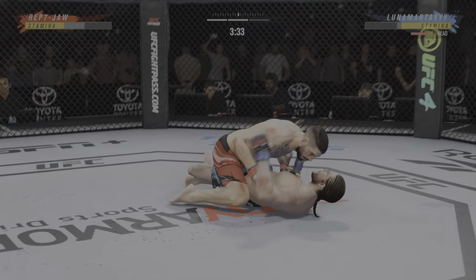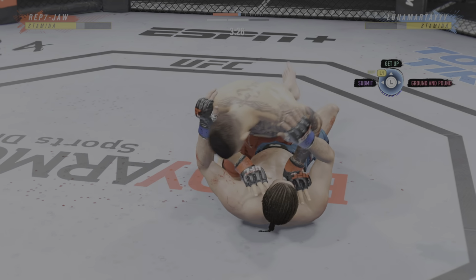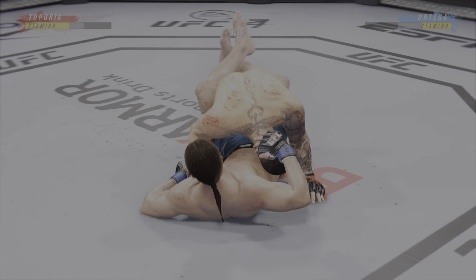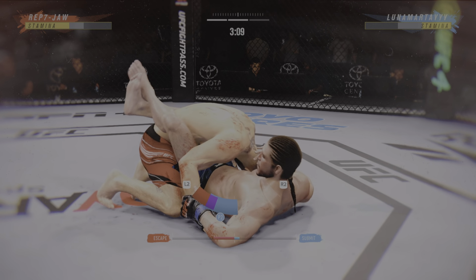Great timing on that double leg. Oh, now he stuns him beautifully with the left hand. The left hand is so accurate. He's so educated. Now trying to hip escape. He's just trying to move out of this position off the bottom.